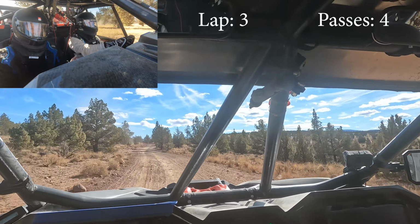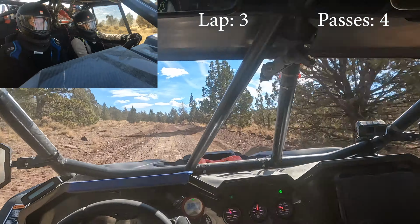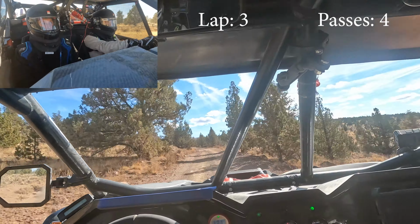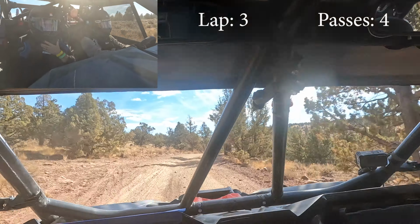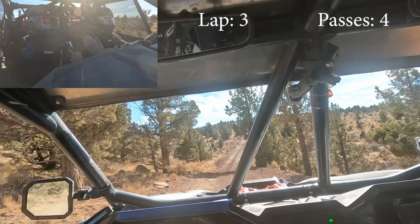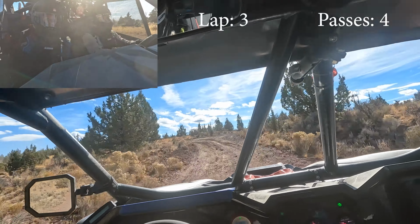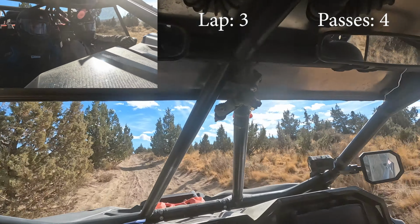Her navigation skills and calling off our notes was absolutely perfect. There were many times working our way up through the dust that I was literally doing exactly what she said, and I never lifted off the gas. I was thinking we're either gonna smack a tree, smack a rock, or we're gonna be flawless, and she never missed one single callout. So could not be more happy with how we did.